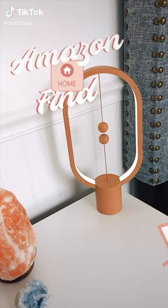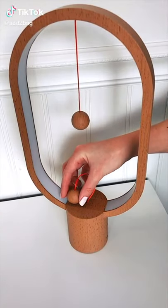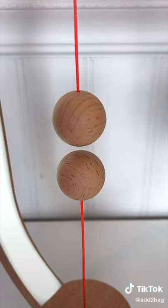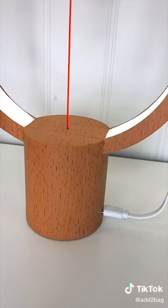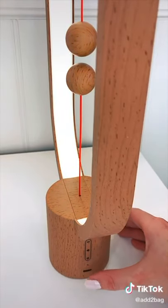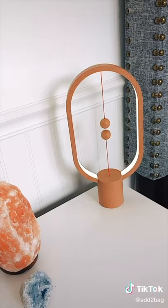This Amazon find is a magnetic switch lamp. When you lift the bottom magnetic ball, it will attract the top and turn the light on. It's modern and elegant in design and is easy and fun to use. It's cordless, and when it needs a charge, you simply use a USB cord. It can dim, brighten, and change colors with a simple tap. This table lamp is a must when it comes to your home or workspace.